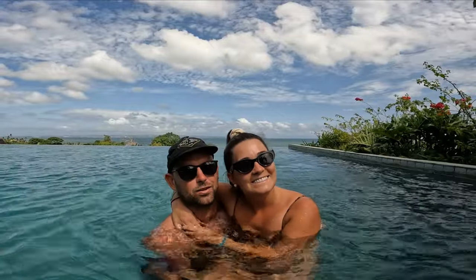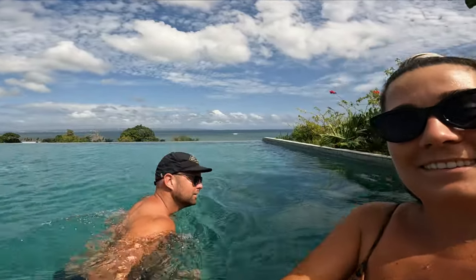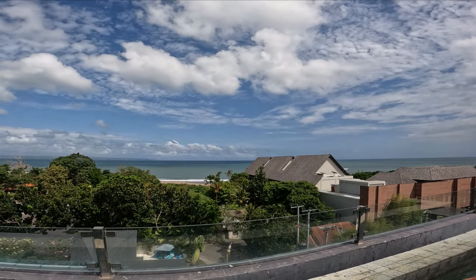How nice is this? Got rooftop pool and beach views. Even better. We'll take you over and have a look. So this is the Citadines. I know we mentioned it a little bit yesterday, but it is a really good price in Canggu. Seems pretty central to everything that we've wanted to do anyway. You've got the beach just over there. You can probably see. Yeah.